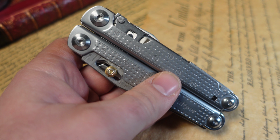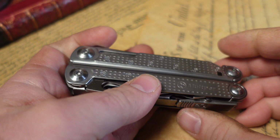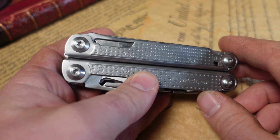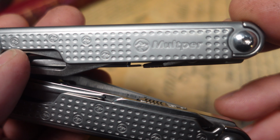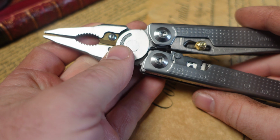The first one I want to talk about is the Multipur. Even though it has a weird name, this happens to be, I think, one of the best all-around tools to come out of 2024. And there are about 4 reasons why it is actually, in some aspects, better than the tool it copies, the Leatherman Surge.